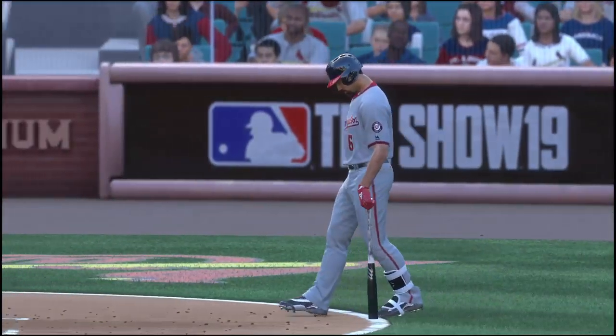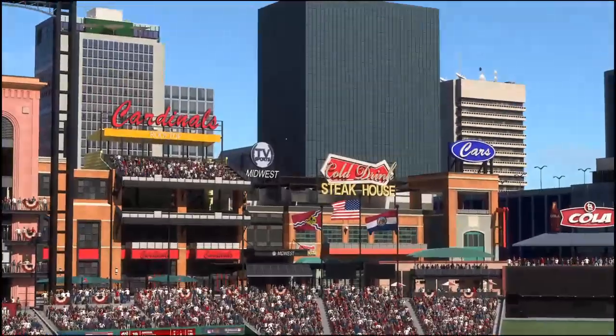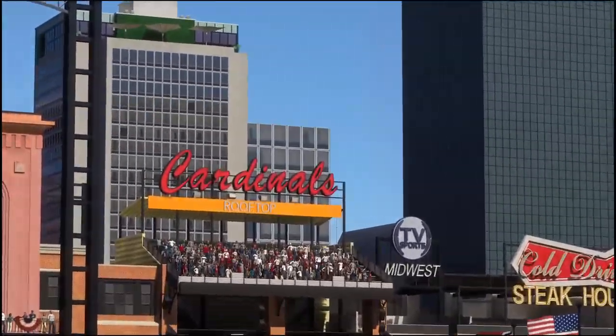Anthony Rendon will stand in here, but before he does, let's take you back to the very first inning. This was a 2-run home run right out of the gate that really got these guys off to a fast start.